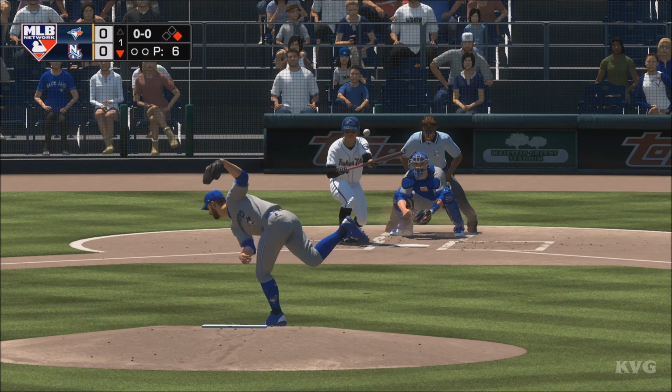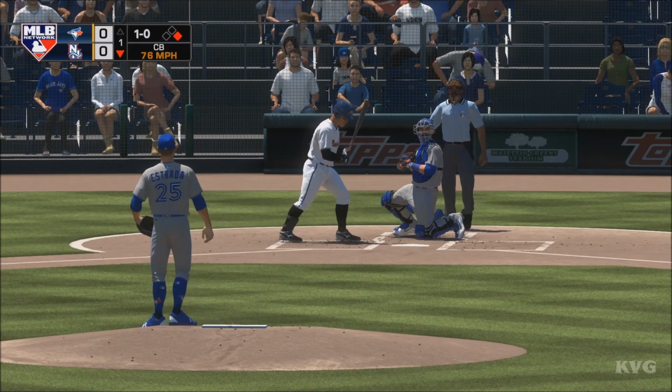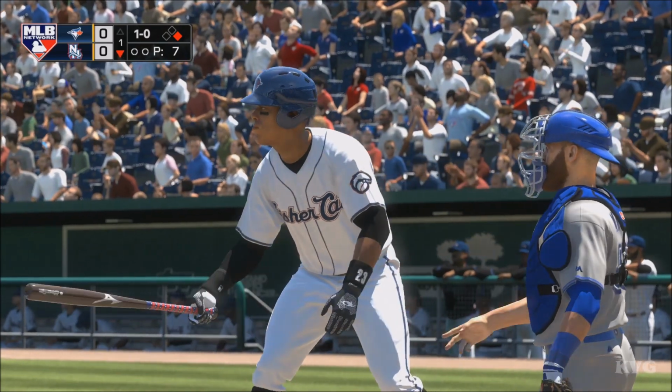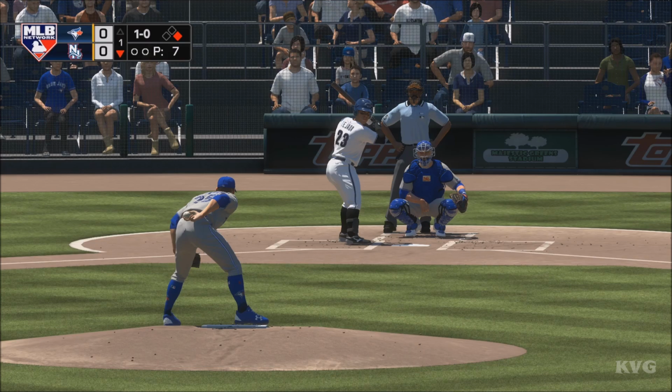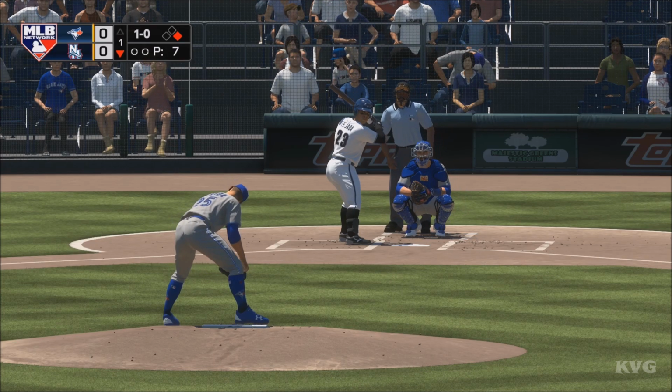He's set. Here it comes. Showing bunt here, but he takes ball 1. Cotton aboard here at first with nobody out.